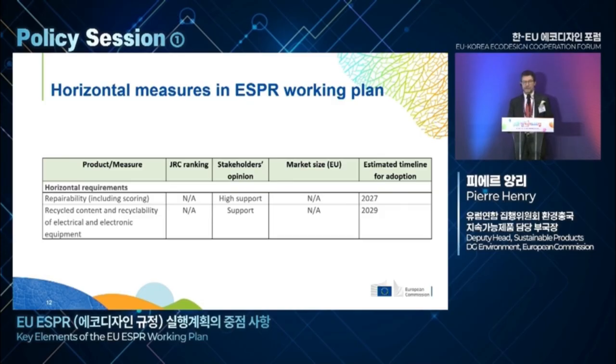We have also horizontal measures in this working plan, so measures covering a wider scope of products, but focusing on a specific aspect. And we have two of these measures that will be prepared. One on the repairability of products, and that includes the repairability scoring that we have started implementing on smartphones and tablets, for example, in a recent implementing measure. And the second one is on the recycled content and recyclability of electrical and electronic equipment. And I'm pleased to see in this forum a number of solutions precisely working on the recycled content and the recyclability of products. So I think there is promising ground for future progress in this field.